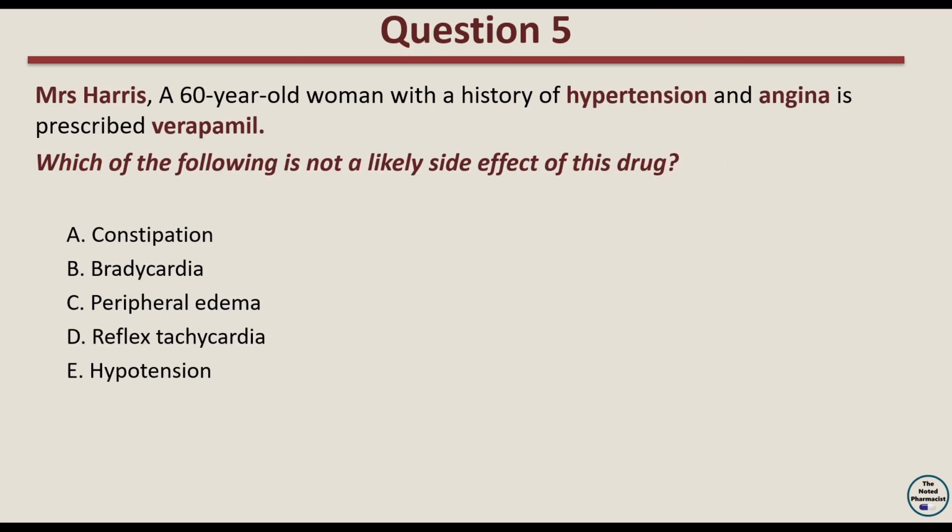Question 5. Mrs. Harris, a 60-year-old woman with a history of hypertension and angina, is prescribed verapamil. Which of the following is not a likely side effect of this drug? Option A, constipation. Option B, bradycardia. Option C, peripheral edema. Option D, reflex tachycardia. Option E, hypotension.